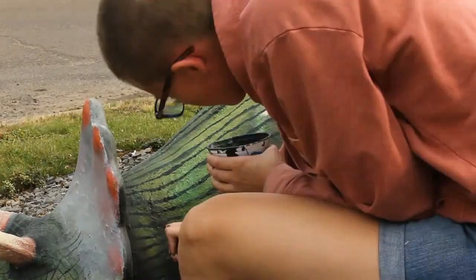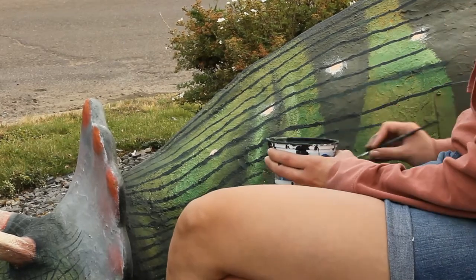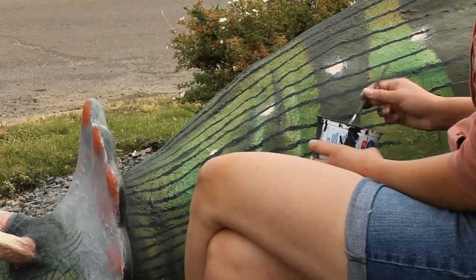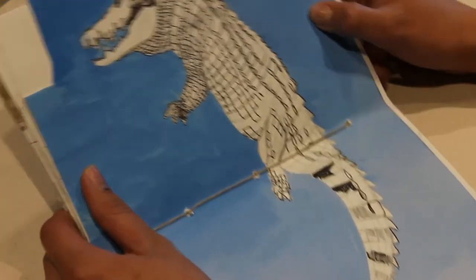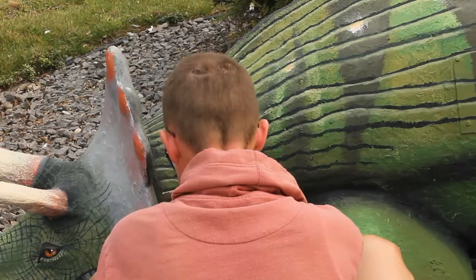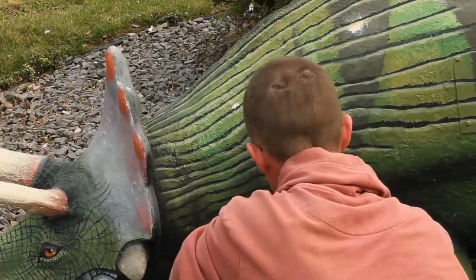Here I'm adding the scales, and I also looked at crocodile skin. I had done a crocodile in my last painting, so I had already done all that research. I thought, oh yes, I'll just draw from that knowledge and think about how that would have worked. So I'm trying to make it look 3D by adding a highlight to the top of those scales.